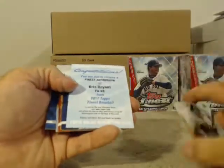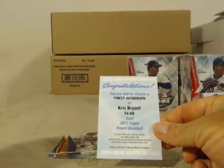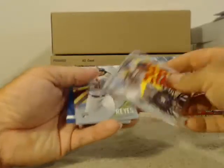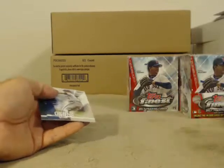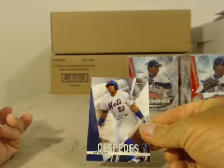Another redemption. A Chris Bryant redemption. Congrats to the Bryant spot. That's a Bryant per case so far. Altuve breakthrough, and a Reyes finest first. We do have a short print of Yoenis Cespedes.